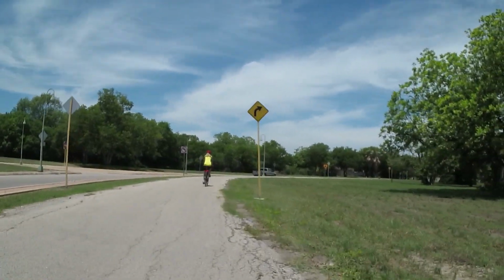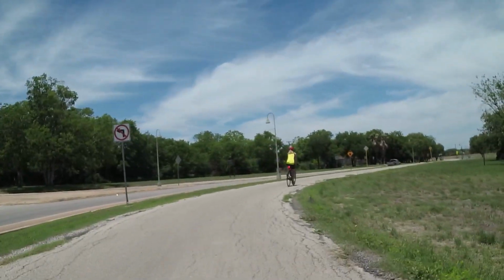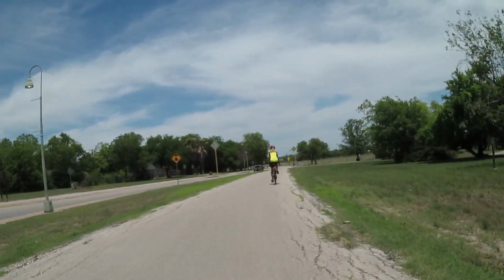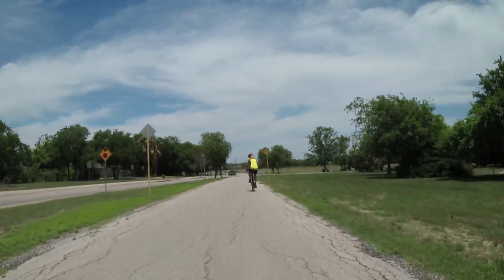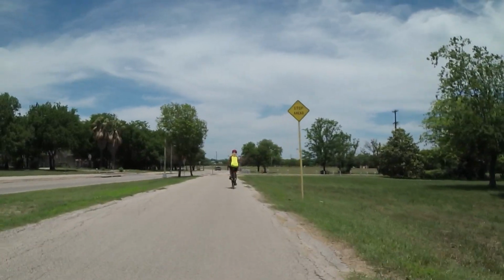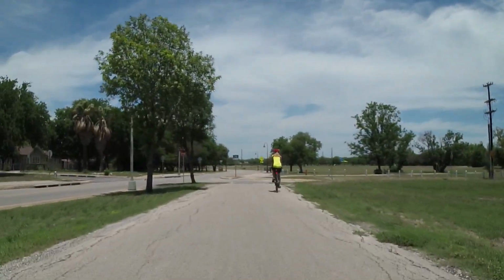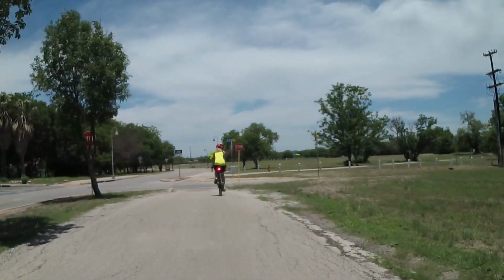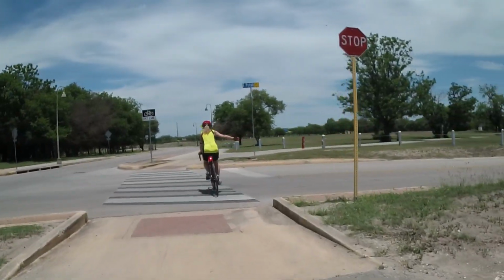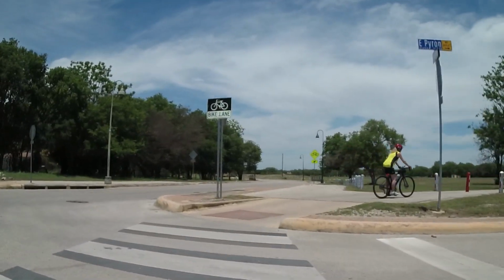One of the important things to remember is to carry plenty of food and water. The trail doesn't go through a metropolitan area until you get closer to the Alamo, so having food and water on board is a big plus. The day that we rode this, the temperatures were in the 90s, and the high during our ride was 102 degrees.